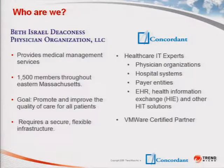Beth Israel Deaconess Physicians Organization is basically the aggregation of physicians associated with Beth Israel Deaconess Medical Center in Boston. It's a fairly large medical center. They have about 1,500 member providers throughout eastern Massachusetts. The goal of their EMR program initially is to promote and improve the quality of care for all patients. That's the goal of every EMR program. That's basically the holy grail of EMR and why we're all doing it today.